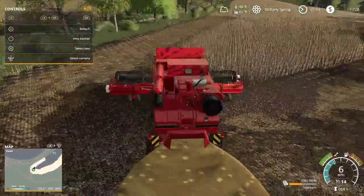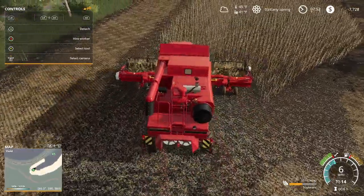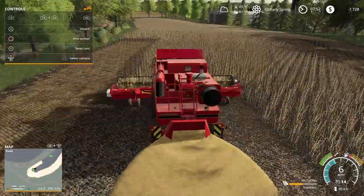Hopefully we can cut the field and get it done, get out of debt quick. Then we don't have to worry about money.